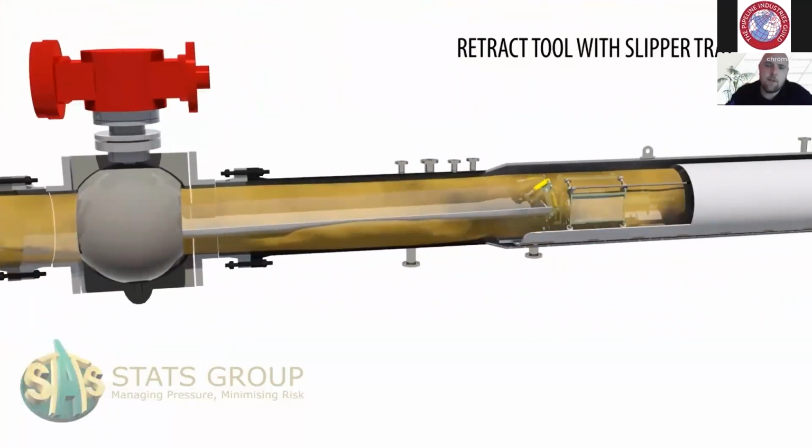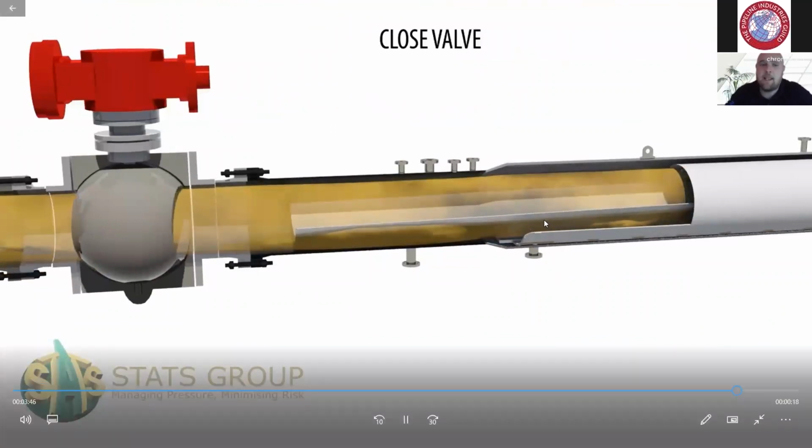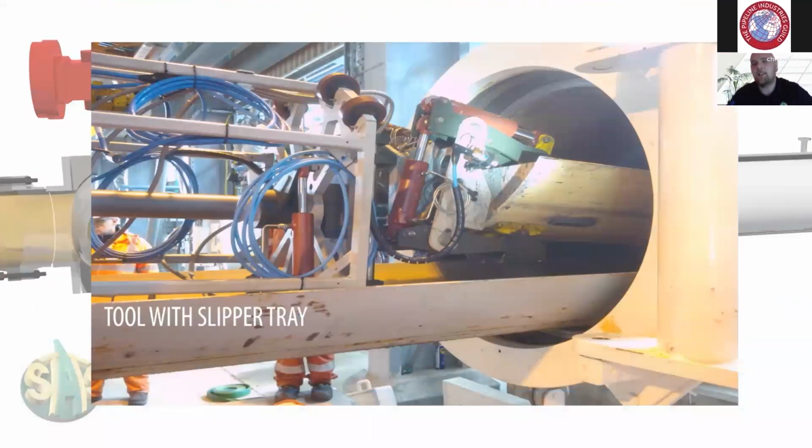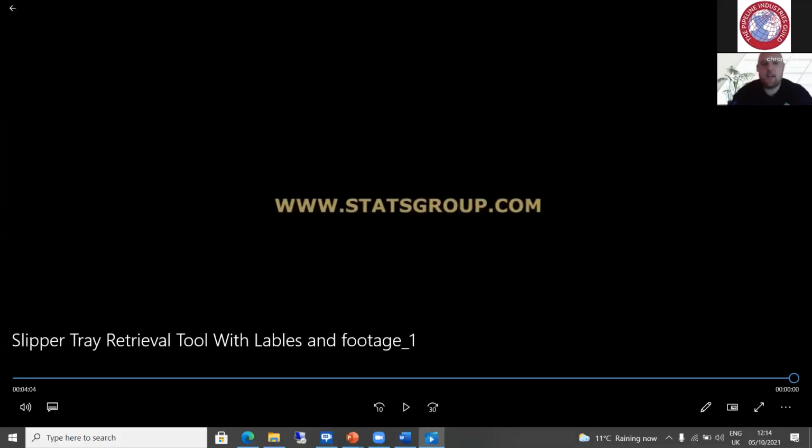We were able to remove the slipper tray successfully first time. And like I said before, in 7 hours and 40 minutes. So fantastic operation. Needless to say, the client was very happy. And anyone that works in the oil and gas industry will appreciate 7 hours and 40 minutes is not even a full shift. So that was the cherry on the cake.